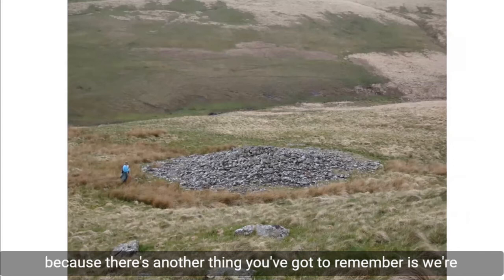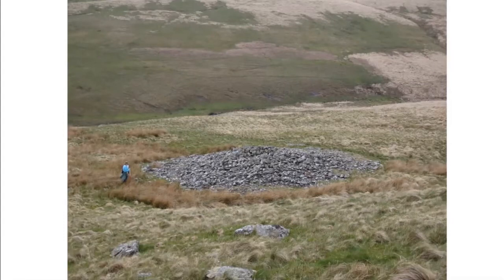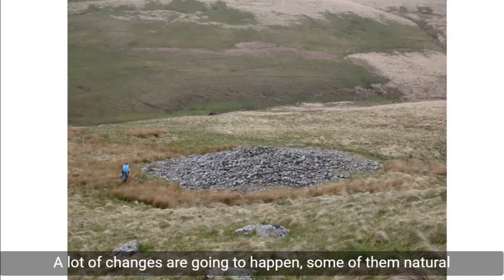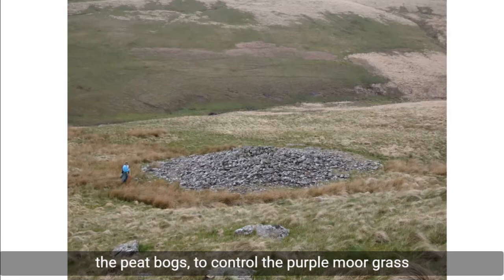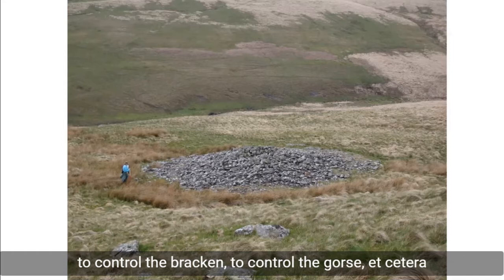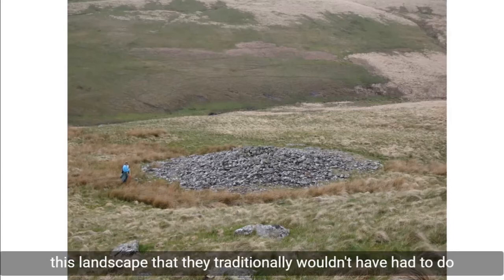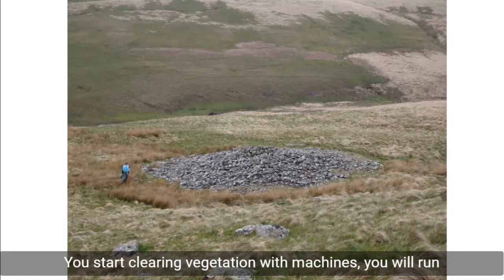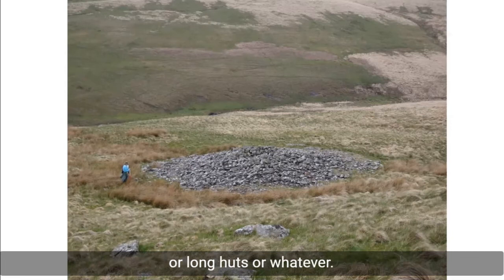Because another thing you've got to remember is that we're in a time where climate change is certainly a factor. Land management is now very important in this landscape because of the peat bogs in particular. There is a lot of effort, a lot of changes are going to happen. Some of them natural, but some of them are a response to natural changes to preserve the peat bogs, to control the purple moor grass, to control the bracken, to control the gorse, etc. So the estate will have to go out and do things in this landscape that they traditionally wouldn't have had to do. That includes things like clearing vegetation. You start clearing vegetation with machines, you run the risk of damaging stones or cairns or slight earthworks or long huts or whatever.